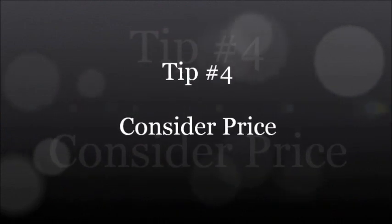Tip number 4, consider price. Price is definitely something that you want to consider when you are purchasing heels. Now, I don't want anyone to get offended because I know price is relative, and something that one person may consider expensive, another person may consider inexpensive. So I do know that. So don't get offended by anything that I'm saying in regards to price.